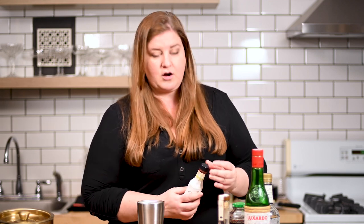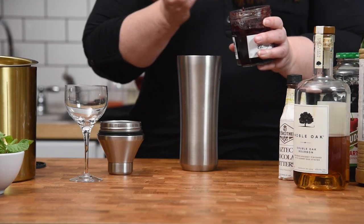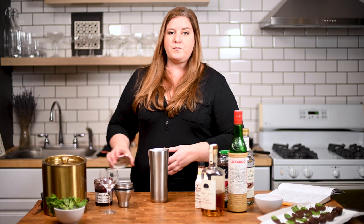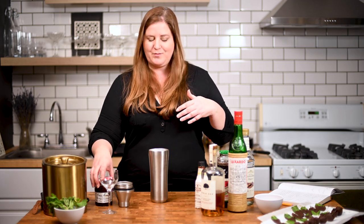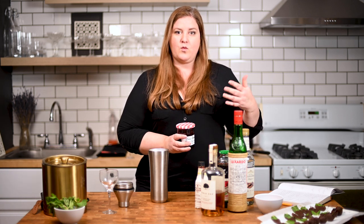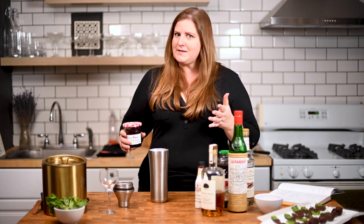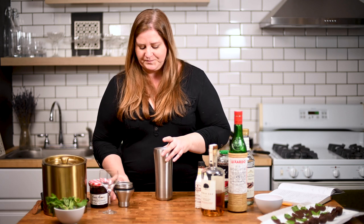Ooh, and our cherry preserves. So for this, we're just going to do roughly a tablespoon. So literally take a spoon, just eyeball it, it's fine. Also, be sure to taste your cherry preserve or your cherry jam first. Because if it is incredibly sweet, you might want to dial back some. If it's super tart, you might want to add more of another ingredient to tame that tartness. So always taste your ingredients first.